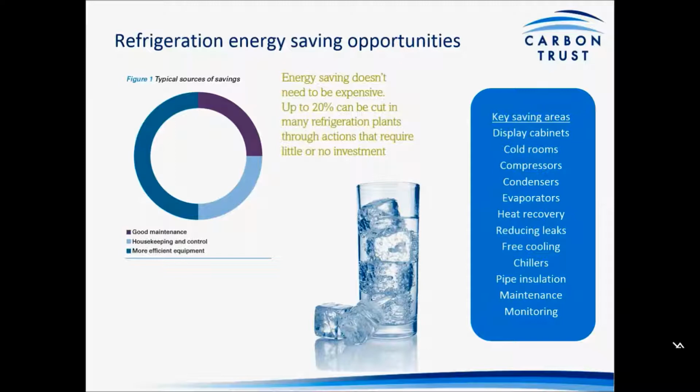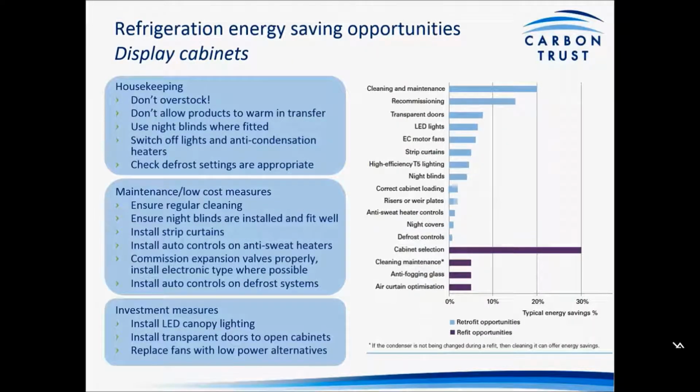And listed here on the right are the key systems and energy efficiency opportunities we're going to look at today. Hopefully some of your systems are included in the list, and we should be able to give you some hints and tips on how to reduce the energy consumption of those systems. So we'll start with display cabinets. Commonly seen in supermarkets, even if you don't work in the retail sector, you'll have seen them. And here we're just giving you some guidance on good housekeeping, good maintenance, and investment measures.